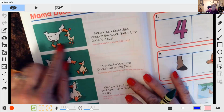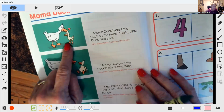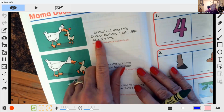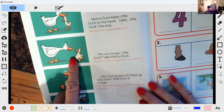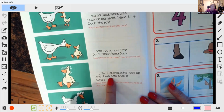Now the mother duck is giving a little kiss, and we know that because of the heart. Mama duck kisses little duck on the head. "Hello, little duck," she says. "Are you hungry, little duck?" asks Mama duck. Little duck shakes his head up and down.